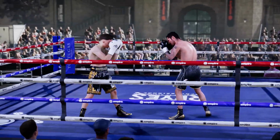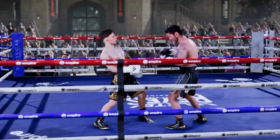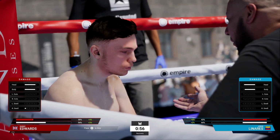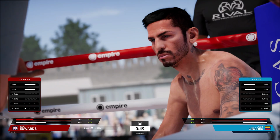You know the scorecards are going to be all over the place in this one. Perfect counter lands. The Venezuelan is rocked. Oh, to have heard that bell. Wow, it's like two different leagues. Unstoppable. Drawing the attacking back. Drawing the contact.